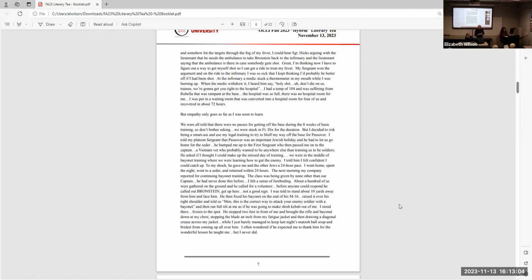By the time I got to the infirmary, my throat had become so sore and raw, it felt like my entire platoon had marched over it. Upon arrival, the medic stuck a thermometer in my mouth while I was burning up. When he withdrew it, he put his hand on my shoulder, sort of like that, and said, "Holy shit, don't die on us, trainee. We're gonna get you right to the hospital."